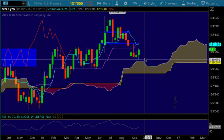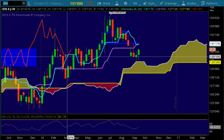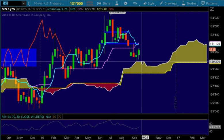If we do get selling, we'll likely again find support when the Chikou finds support at the Tenkan Sen, which is around the 131.75 level, and then support also at the cloud down here at 129.270.